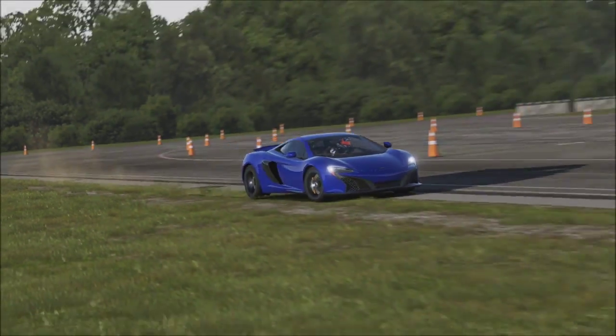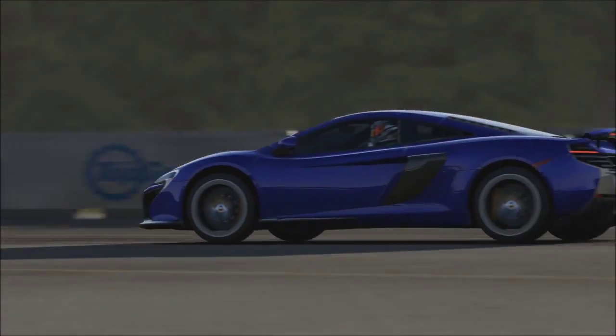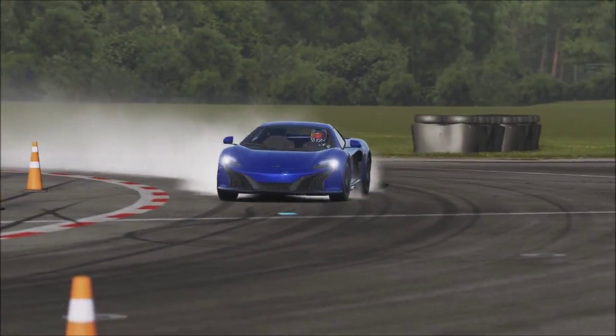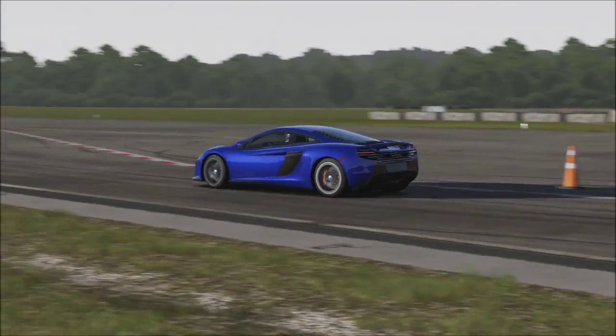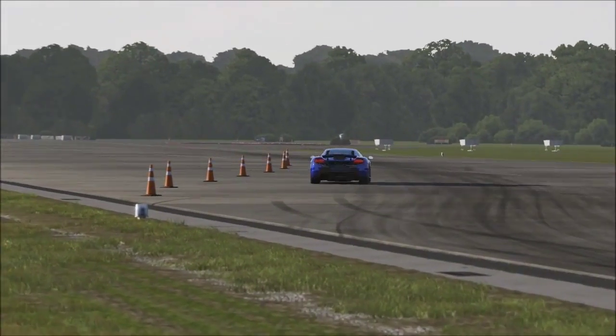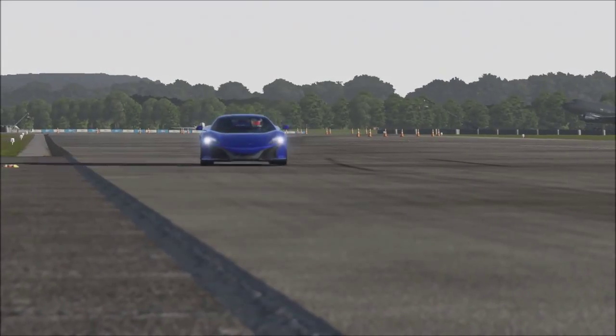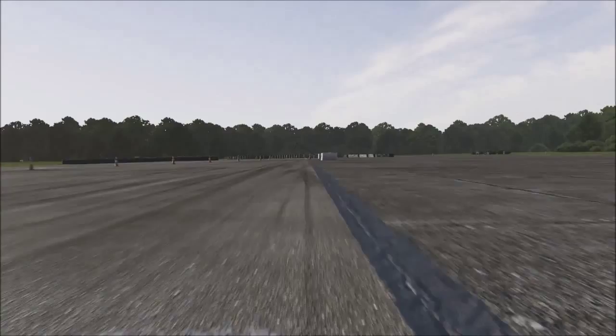Found the first corner and, well, bit on the grass there. However, not too much to worry about. Ooh, but we have got some smoke through the second corner. I do have to admit this car was much more floaty at this track compared to what it was at Monza. It was not as nice to drive as it was at Monza.